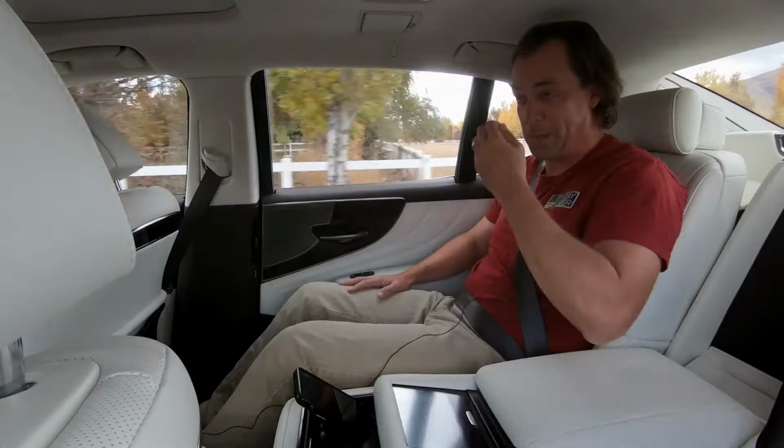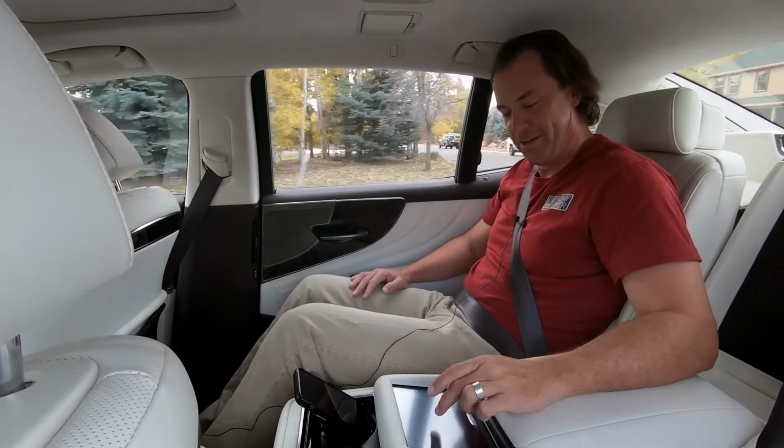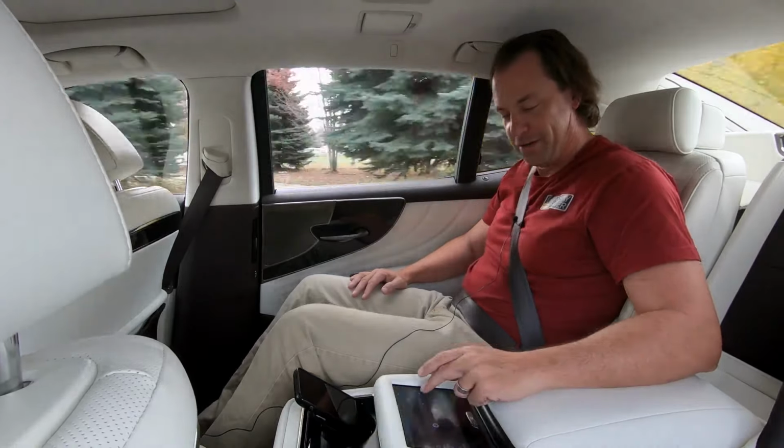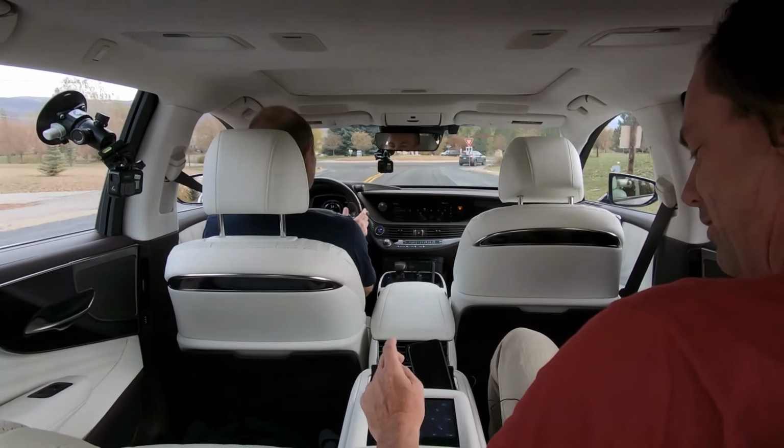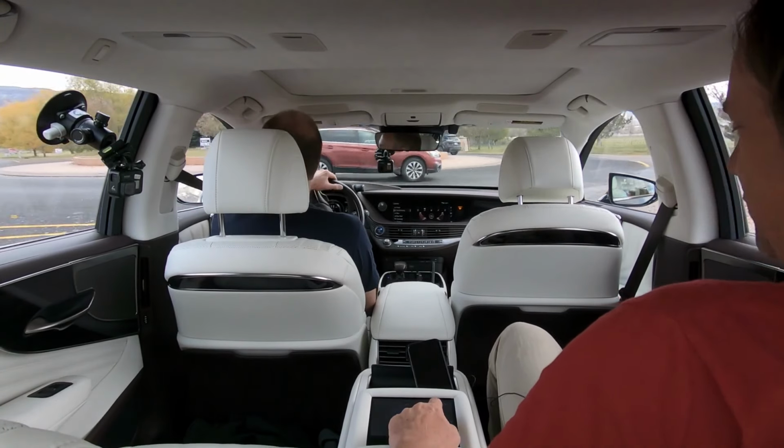All right, so I want to divide this up into two experiences. First of all is the driving experience, of course. The second is the passenger experience, which is much better. Thoroughly enjoying myself. Every time I get in the car, I want to floor it. I want this thing to go as fast as it can. I want to push the pedal as hard as it goes, as far as it goes.